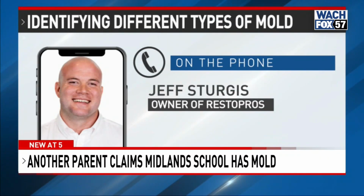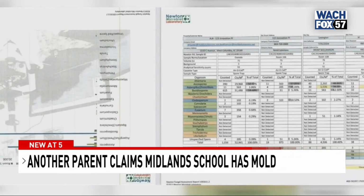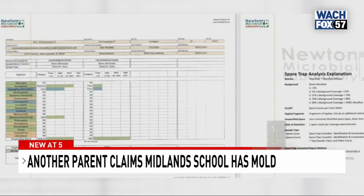It could be distortion of the materials like sheetrock, paint, stuff like that will look discolored, maybe wrinkled, even bubbled up in certain places, buckling or staining around things in the ceiling, on the floors. A parent provided these images of mold reports they say were done at the academy in the summer of 2024.